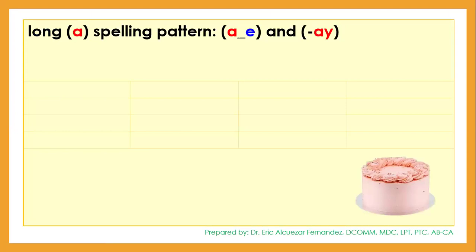All right, now let's have another pattern here. This is a long A sound. So we will practice with some words with a long A sound this time. The words have either A and E, with a letter between A and E, or AY. These are long A sounds.